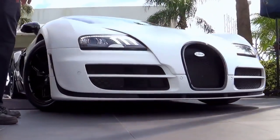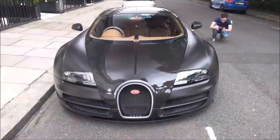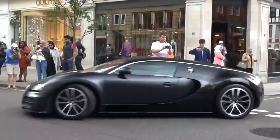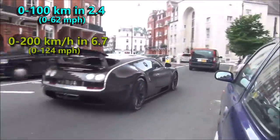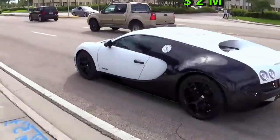Its run at the top was essentially unchallenged, despite a small hiccup from the Hennessy taking the top spot for a month. It also hit 100 km per hour in only 2.4 seconds and 200 in 6.7 seconds. Nowadays, it retails at $2 million.